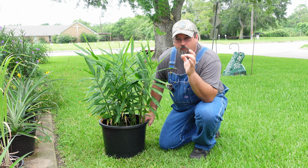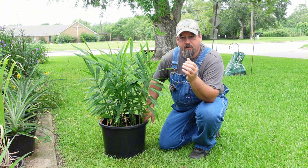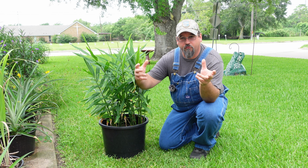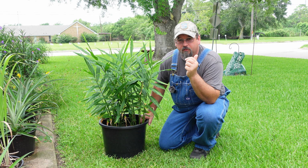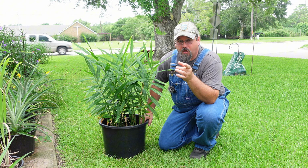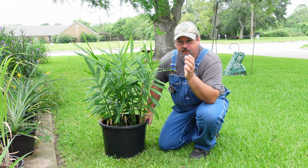And basically, you take that rhizome, you plant it in the ground, and it will grow up shoots just like this. And as it gets more sun and as it gets more water, that single rhizome will start growing. And as it grows, it sends up more shoots, and it sends up more shoots. This actually started from 3 pieces of ginger that we put in the ground, and it has grown into this monstrous plant. The thing about ginger is as you want to harvest off of it, you don't have to wait for the plant to die or anything like that. Basically, you dig down, you snap off what you need, and you leave the rest.